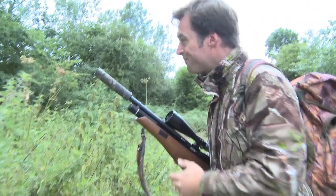That was a good start. That one was on the feeder as I came round the corner and made the mistake of staying there. That was a clean kill, so I'm not going to go crunching in to pick it up. I'm going to get set up and hopefully we'll get 1 or 2 more.